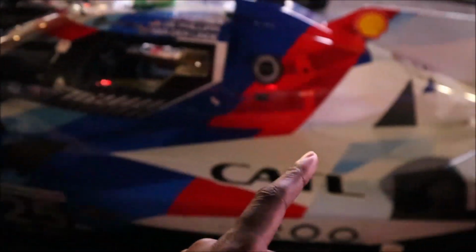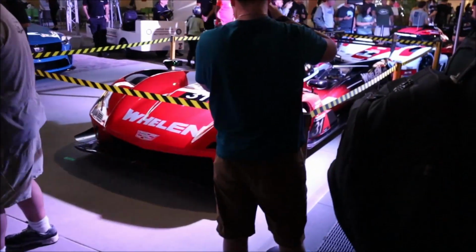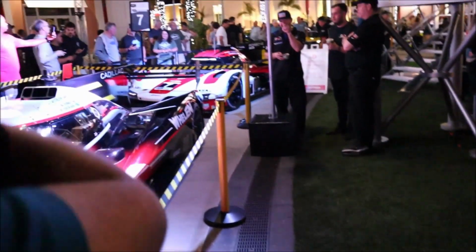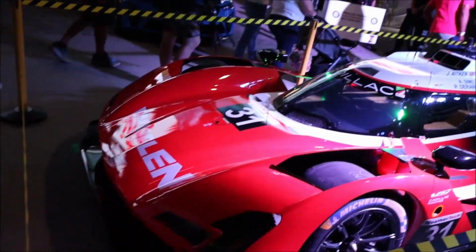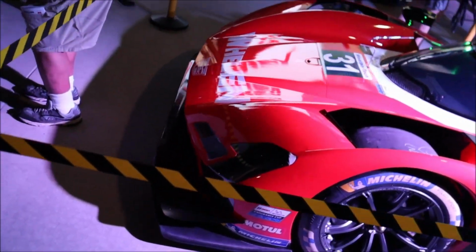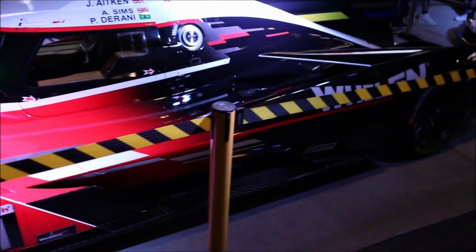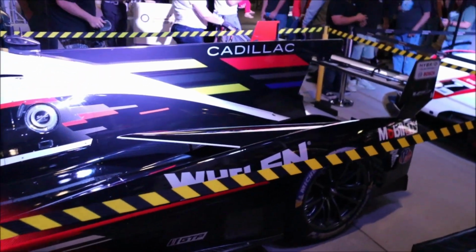We have another one here by Cadillac right here. I love the caution tape around it. It makes it feel more like the star of the show. We'll kind of squeeze through here so you guys can see it. Sorry. And there you go. Look at the lights on this thing. Really showing it off. See the number flashing there.